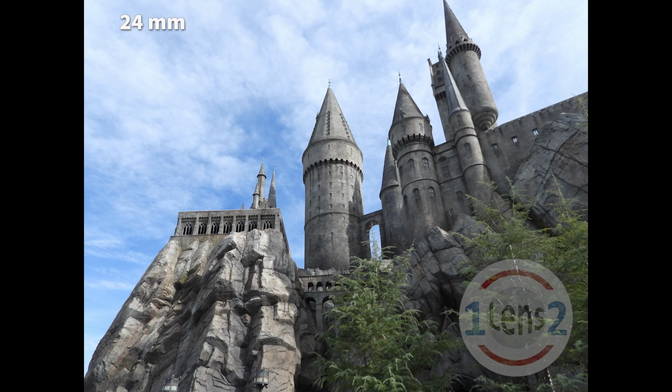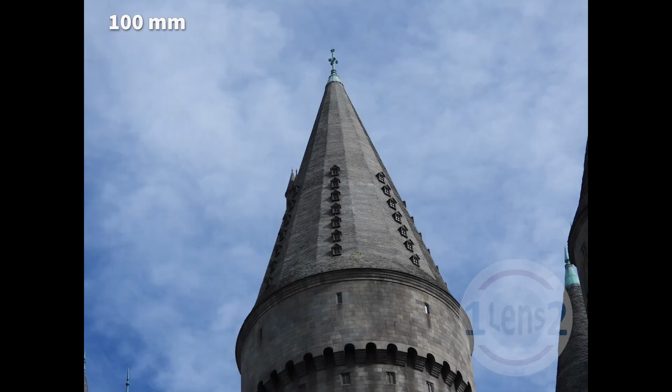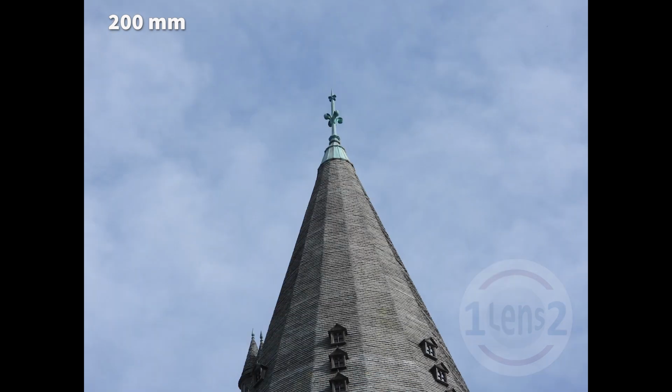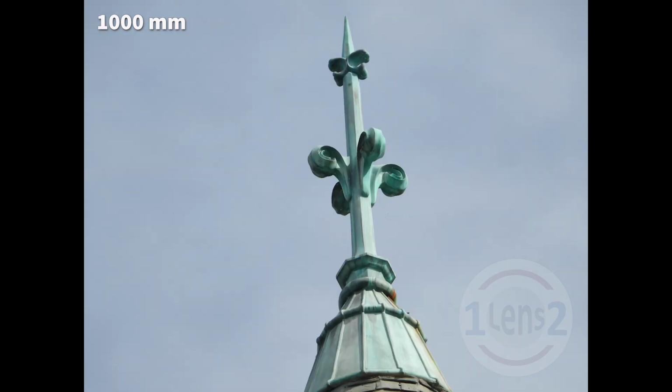Okay, we're about to be the only people in the park who can see what's way up there on the top of the tallest castle spire. Oh, look at that. There are windows on the spire. That would be a very cool place to live. Well, unless it's a dungeon. That would be bad. And there's the thing on top of the spire.